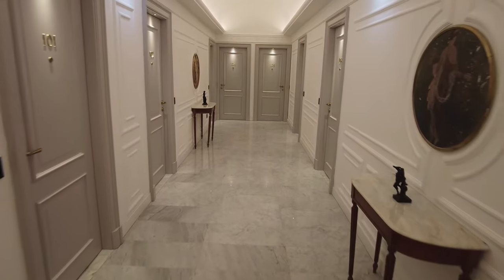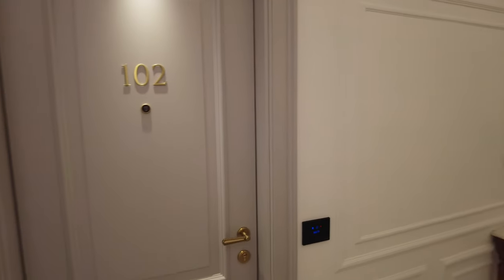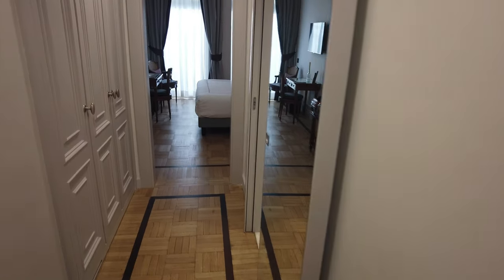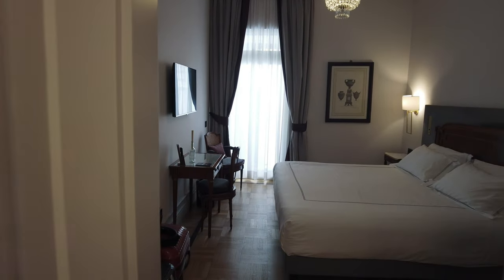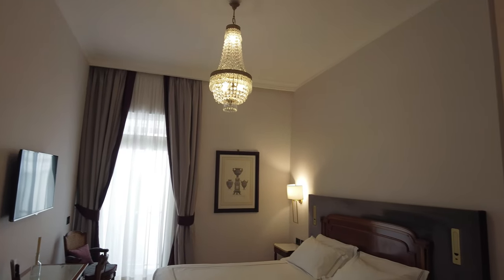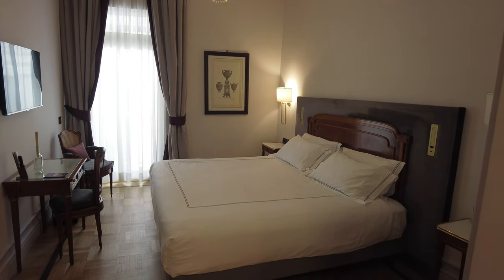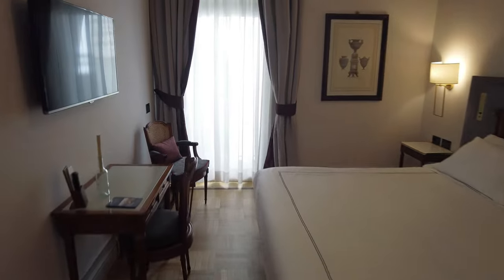Let's walk to the room for a room tour. The corridors are decked with mild yet regal decor. This is a beautiful room with elegant interior yet a clean design allowing for light and lightness, which is perfect for the compact room. Now giving you a moment to absorb everything and let the impressions sink in.